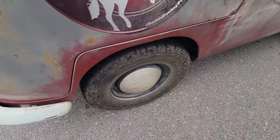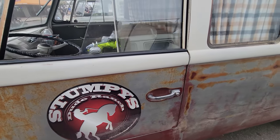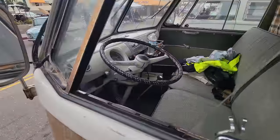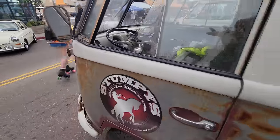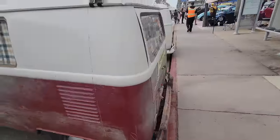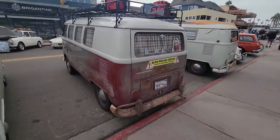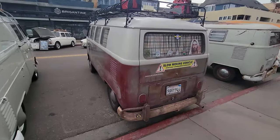I wonder if he uses this off-road. I would say more than likely. 66. That's what this one is for sure. I think the other one's a 66 too, but it didn't have the four-way flasher knob on the dash, so.